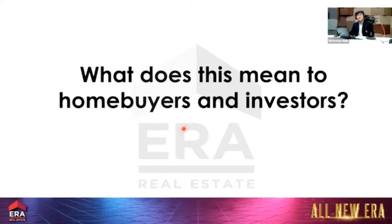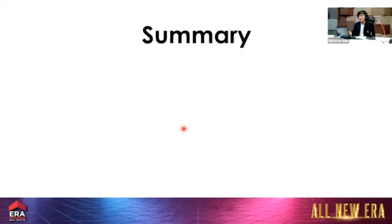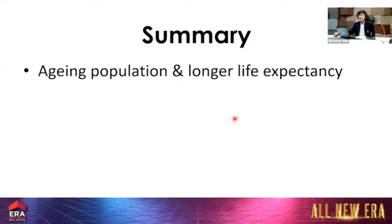So what does all this mean to home buyers and investors and those who are involved in the real estate industry? Number one, Singapore's population is aging. We're living longer lives, and this is in a way a very fortunate thing to happen, of course, to have a longer life. And it's not just unique to Singapore. It's happening in a lot of the developed nations.